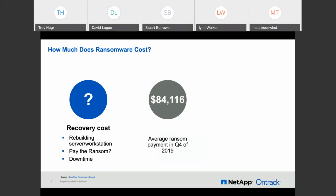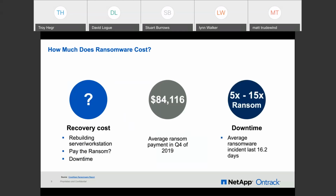But when you factor in the downtime, it can really range. The average ransomware incident lasted over 16 days, and depending on your particular business, 16 days could be very impactful. They found on average it was anywhere from 5x to 15x, and you're looking at basically millions of dollars just from the downtime, the cost of not being able to do business. And that is the real cost of ransomware.